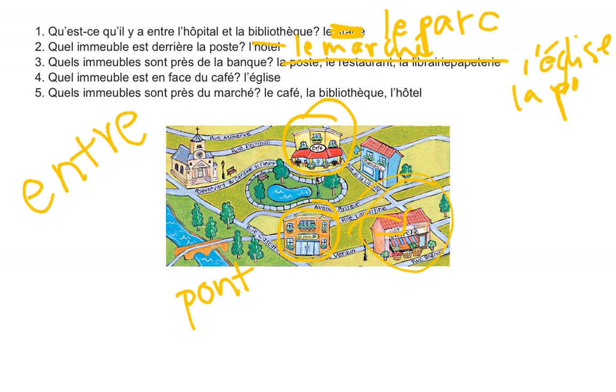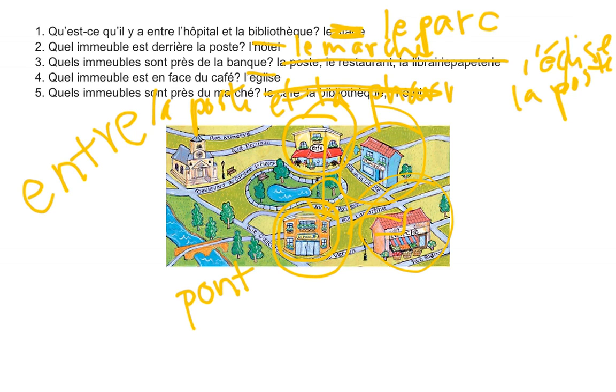L'église, la poste. Okay, quel immeuble est en face du café? Is across from it, is facing it. Once again, we would say la poste, really, for that one. Quels immeubles sont près du marché? What buildings are near the market? And for this one, you would say la poste et la pharmacie. So, en face is across from, près de is near, derrière is behind, entre is between.